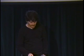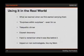Once we had everything working and we were able to start using it in the real world, we started discovering things about the device that made sense, but we hadn't ever really thought about.